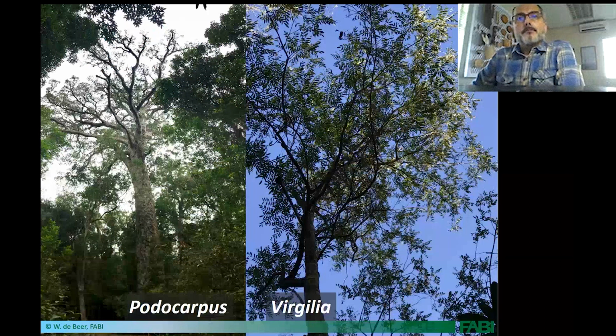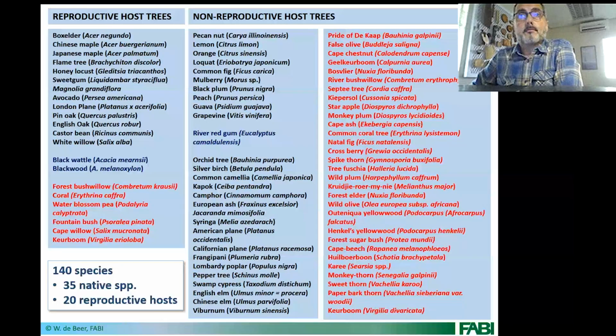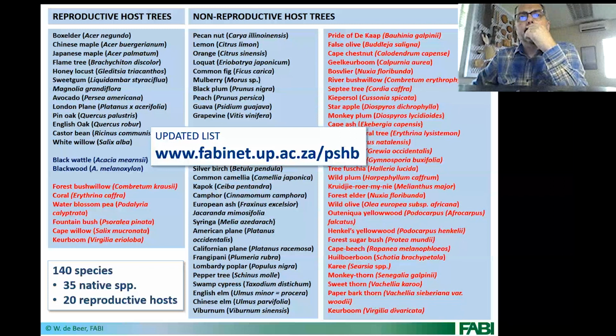forests. So again, as I said, Podocarpus is also infested, but we haven't seen a single Podocarpus that looks as if it's dying as a result of this. So I'm not so concerned about Podocarpus, but we've seen several Virgilia trees dying of the beetle and fungus. So at the moment, this is an old list that I'm showing here, but the current numbers are at the bottom here. We've got more than 100 species, 140 species of trees in South Africa that we have found to be susceptible. More than 35, we're probably up to about 50 now. We're still confirming these projects in the Tsitsikamma, how many species of native trees are susceptible.